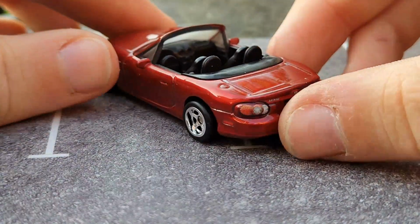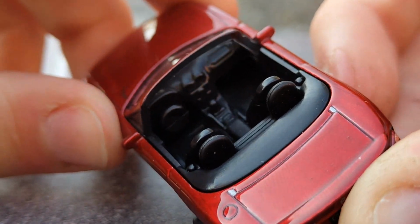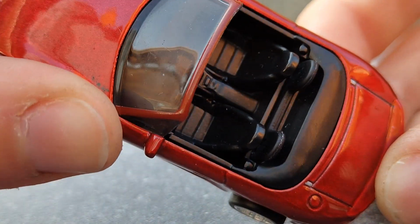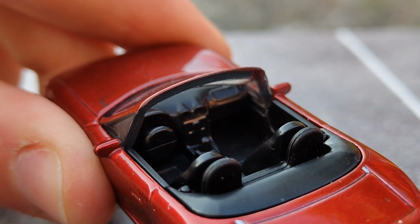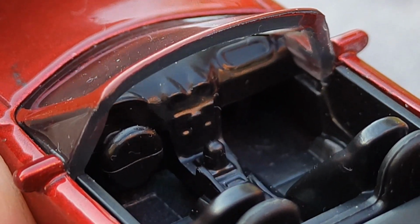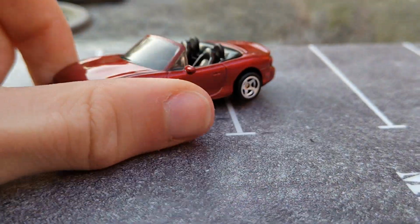Just blow all the dust out of the interior because this thing's been sitting on a shelf because of how good it looks. You can see in the interior, really well molded in there. There's a roll cage. There's even vents if we can even focus on them. There you go. There's vents. There's a steering wheel, and there's also many of the little tiny things in there. Now on the back.